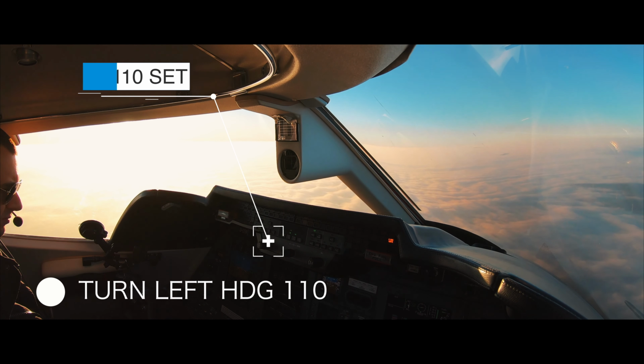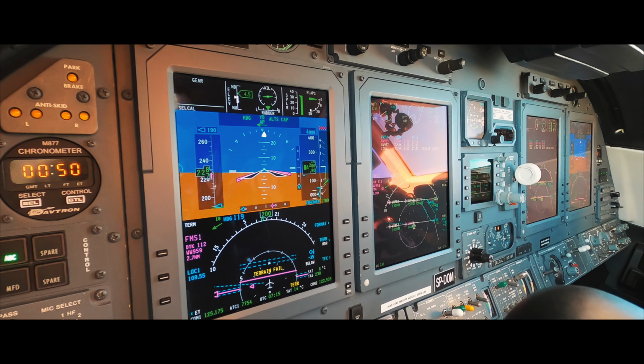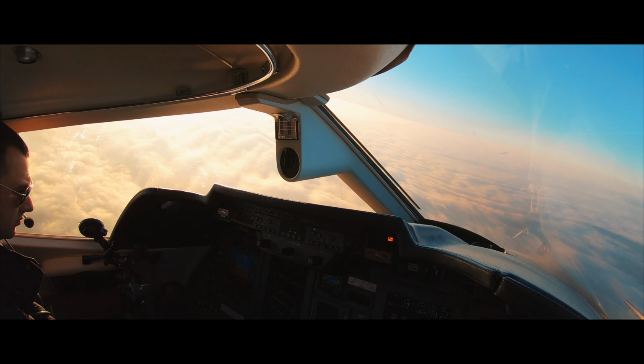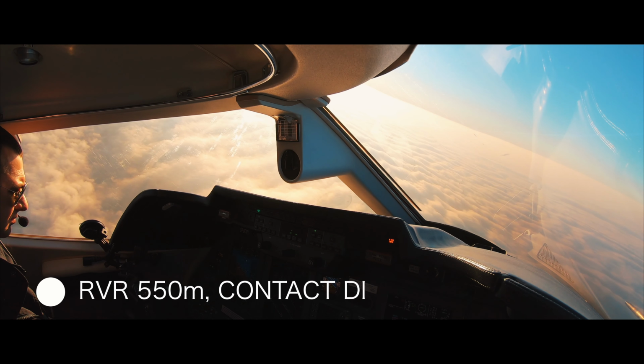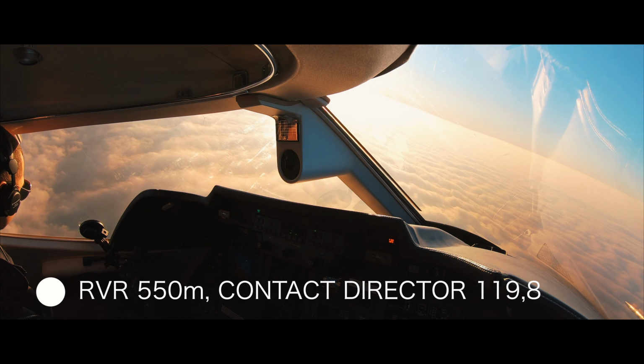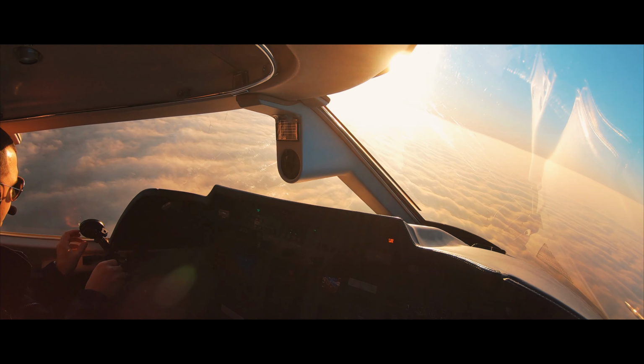MX-5 Mike, turn left heading 110. Left heading 110, MX-5 Mike. Left 110. MX-5 Mike, RVR is now 550 meters, contact director 119.8, goodbye. 119.8 with the director, MX-5 Mike, thank you, bye.